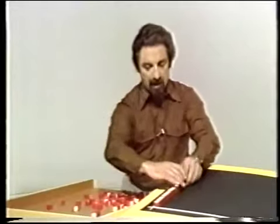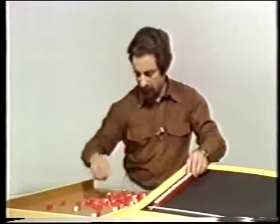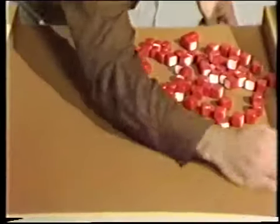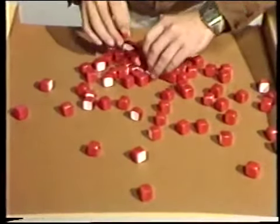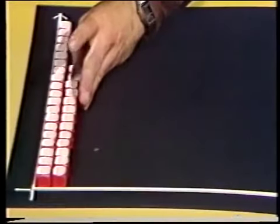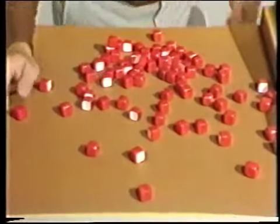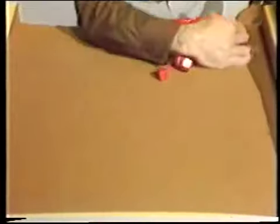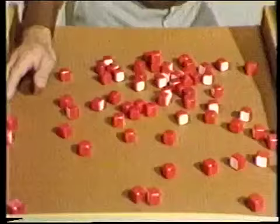And then I can work out what happens as time goes on by throwing the ones which did not decay again, like this. Pick out the decayed ones again and build up the graph. And so on. We continue repeating this procedure.